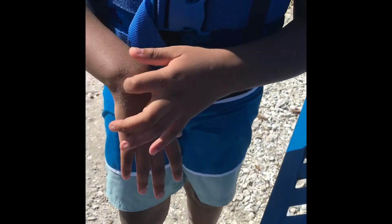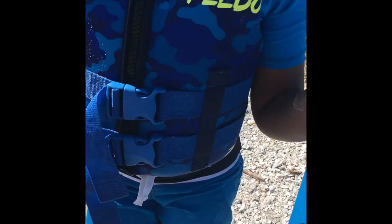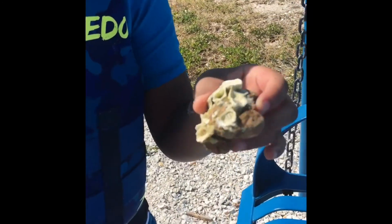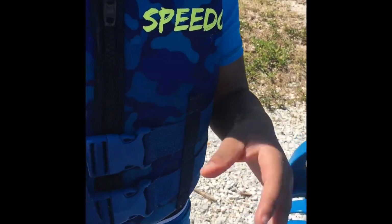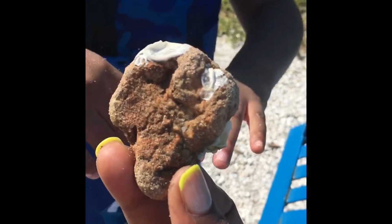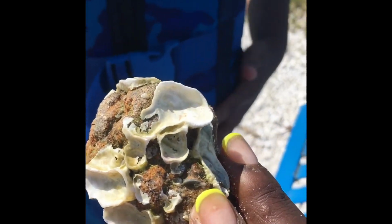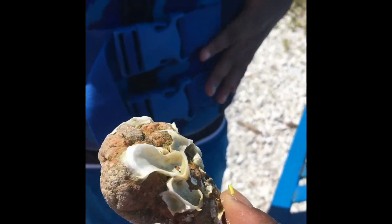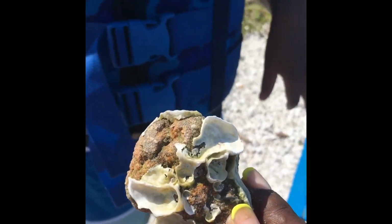All right, and how about this one? Let me see. I think it's like a rock with shells. Yeah, this one looks like a natural rock, but for whatever reason, it has shells in it. Or maybe it could be man-made and they have crushed shells in the mixture. That's possible too, right?